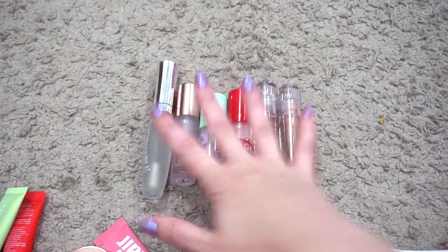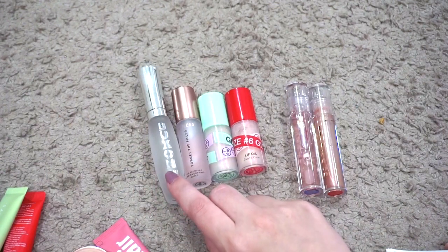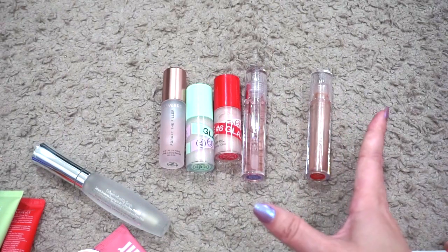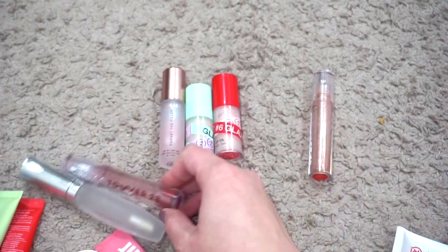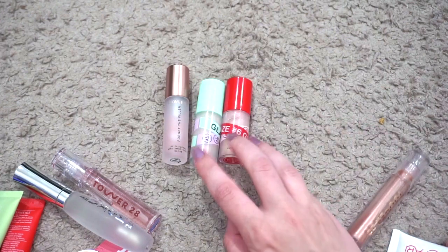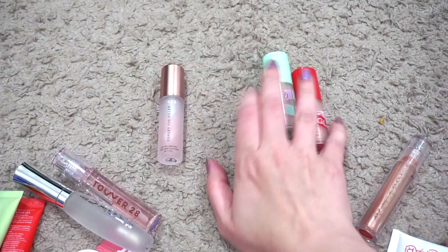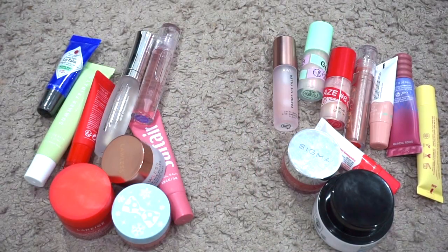Then for these clear glosses, I'm gonna say yes to the Buxom because this is a plumper. And then if I could only have one actual clear gloss in my collection, it would be Tower 28 Chill. I love this formula, and these other ones I want to use up and probably not repurchase. Again, I never ever wear clear gloss, so this is a Tower 28 one that I'm almost done with. 2 differently scented clear glosses from In Beauty Project, and then the one from Lawless. So we have 9 yes and 10 no.